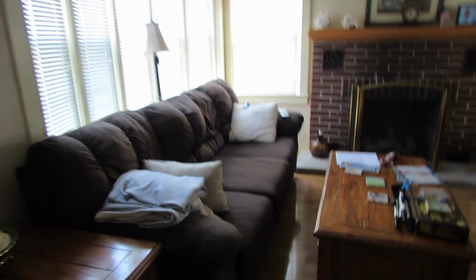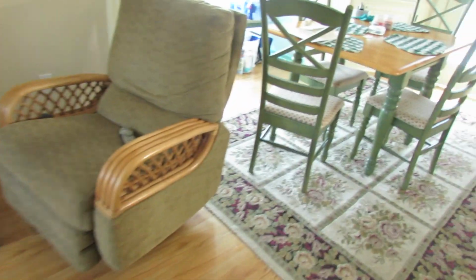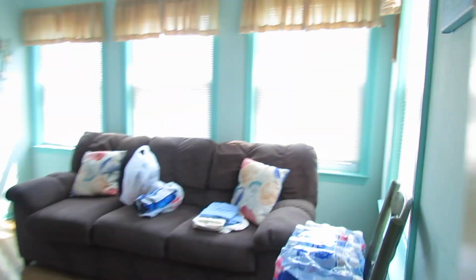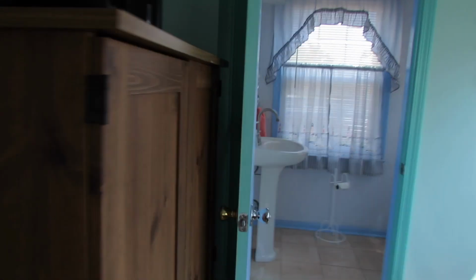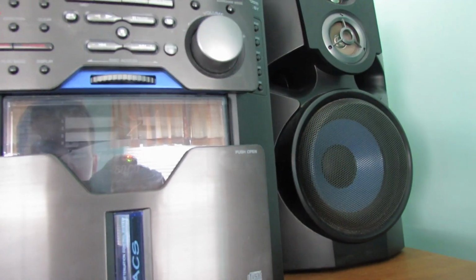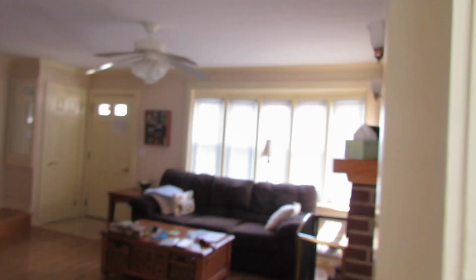And here we are downstairs. You have your TV here, nice table. You have your couch and a chair. Another table, like a kitchen table. Another couch. Seat changer. Stereo system. Pretty good. And here is the kitchen. It's a kitchen. Pretty standard.